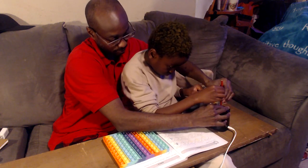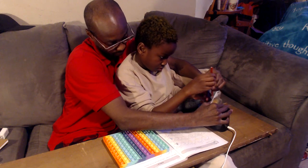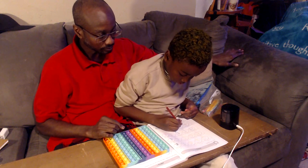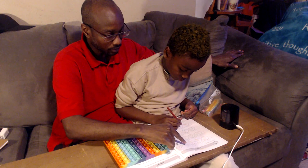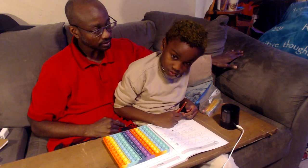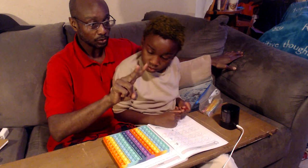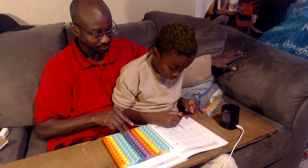Don't press it in too hard. There you go. 3 plus 1 equals. Remember, 1 plus 1 is 2. 2 plus 1 is 3. What do you think 3 plus 1 is? Look, 1 plus 1 is 2. Look, 2 plus 1 is 3. What do you think 3 plus 1 is? Is 4.